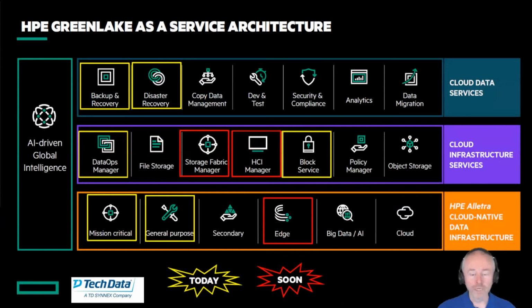And now, this is what's coming. Some of them will be there in a few months. Some of them will be in a few years. But just to give you an idea, I told you about Data Ops Manager. I told you about disaster recovery and backup recovery. This is Zerto. This is BNR. A block service is there as well. Right now, it was announced and it will be there this summer as well.